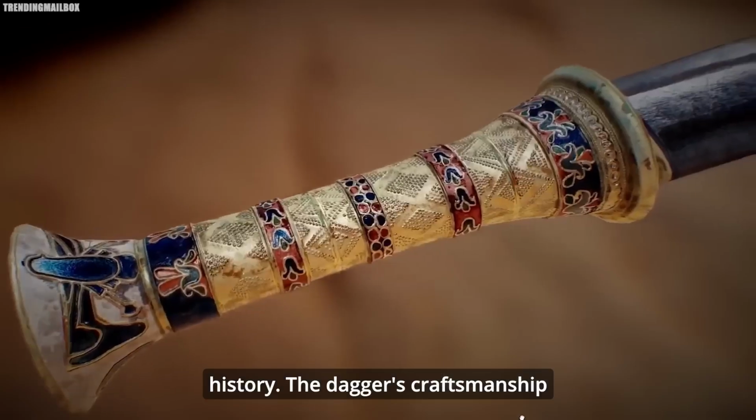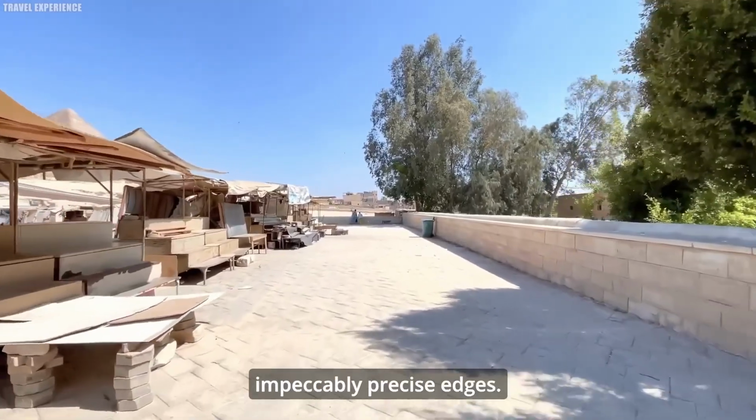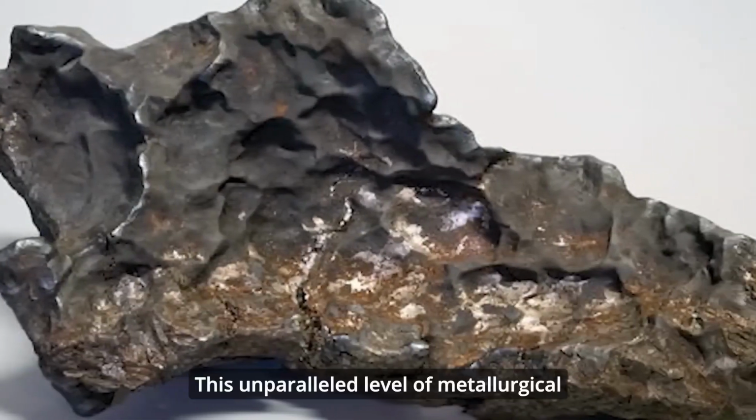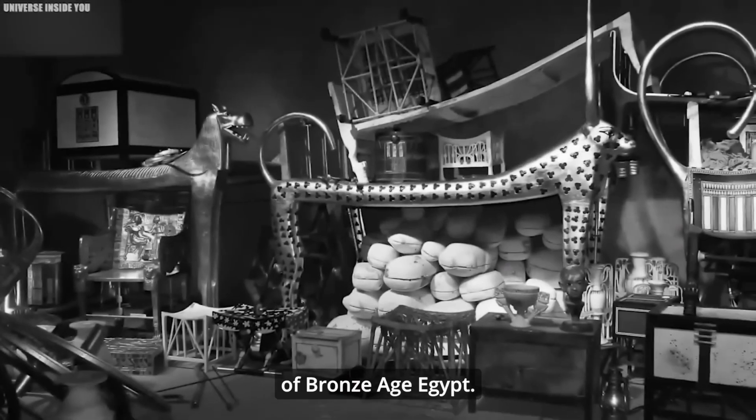The dagger's craftsmanship presented another riddle. Devoid of typical hammer marks and boasting impeccably precise edges, this unparalleled level of metallurgical finesse and craftsmanship challenges conventional notions of Bronze Age Egypt.